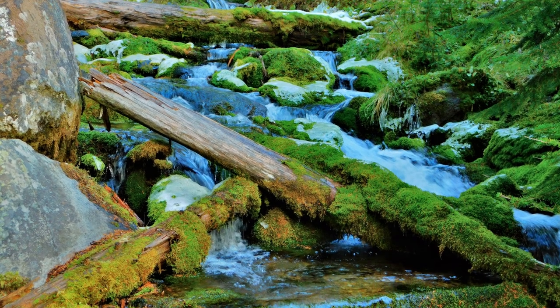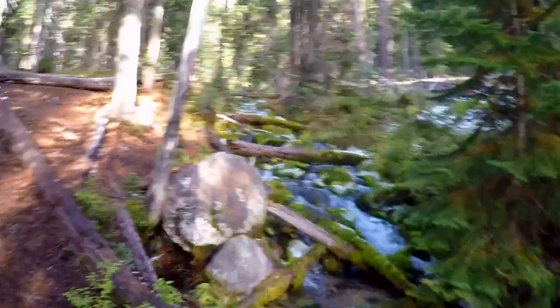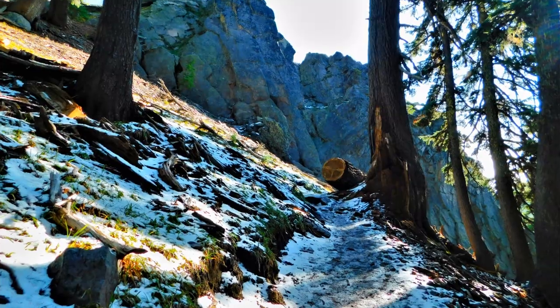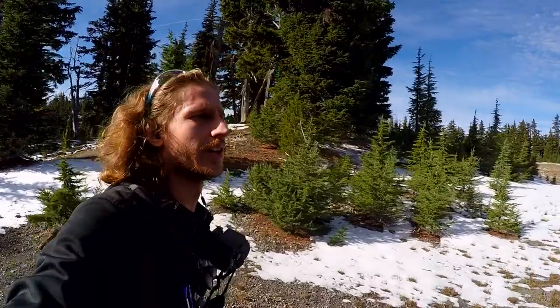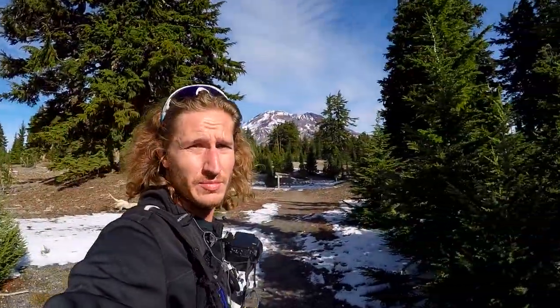Definitely just fell into this beautiful little creek. Trying to get an awesome photo on this log that's apparently covered in ice. Here, making it out of the forest. Here we got a first great view of the mountain. It was pretty intense for running, but making decent time despite all the stops for filming.